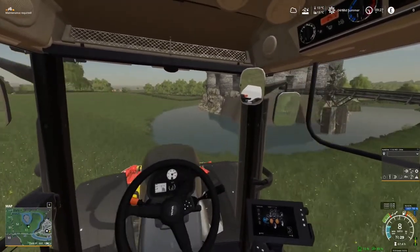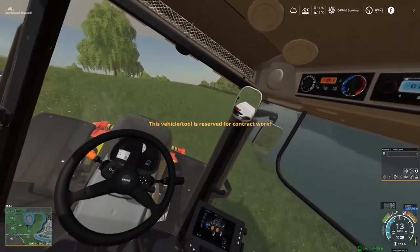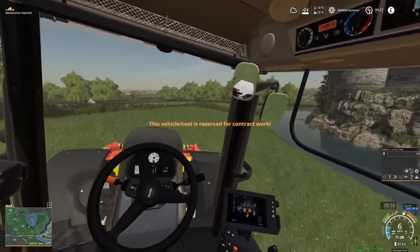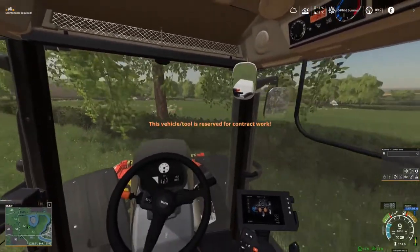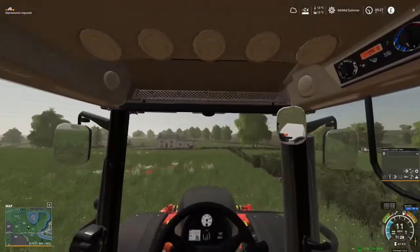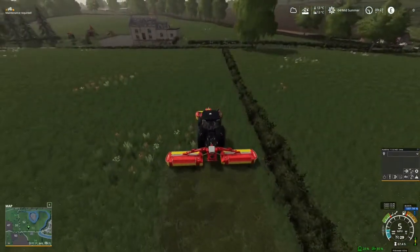Right. This is going to be fun, trying to find out where the edge of the boundary is. All I'm trying to do at the moment. So that is trimming some stuff. Right, what I'm going to do is get the field cut and done. We'll see you guys in a bit.